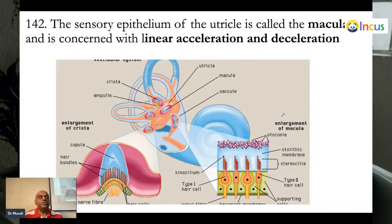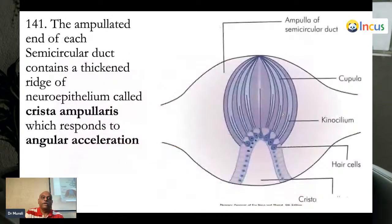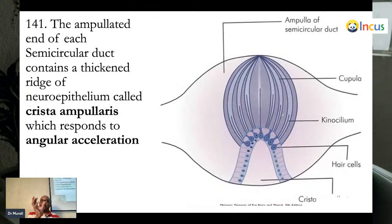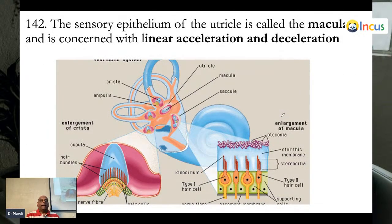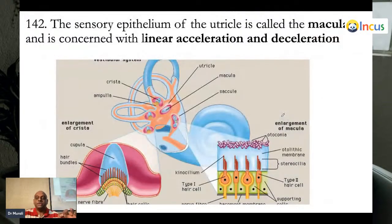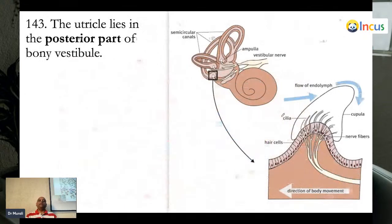The sensory epithelium, which is there in the utricle. So where do you have sensory epithelium for angular acceleration? Ampullary end of the semicircular canal. Then you have the utricle. Inside the utricle also you have a sensory epithelium which is called macula. Macula is important for linear acceleration and deceleration. You are driving the car. Linear acceleration and deceleration is macula. Angular acceleration is crista ampullaris. Crista ampullaris is there along the ampullary end of the semicircular canal, whereas the macula is there along the sensory epithelium of the utricle. That's what you have to emphatically remember.